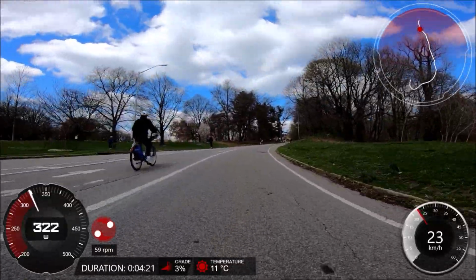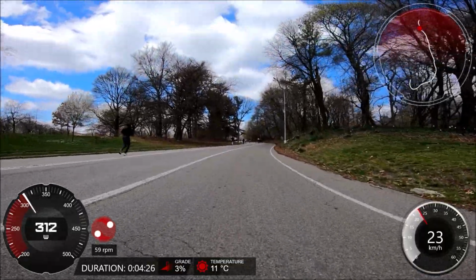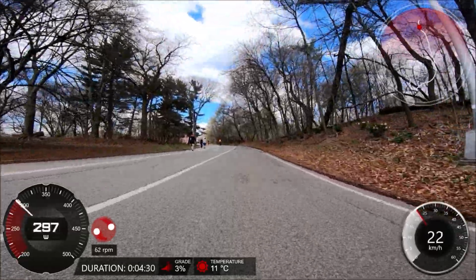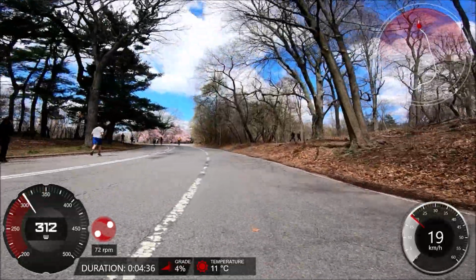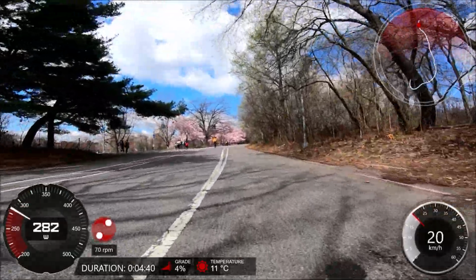And even though I can obviously hammer right now and go to the 400s and 500s, I'm thinking about my test that will start in about 10 minutes from now. I don't want to burn myself. I don't want to kill myself here on the uphill section. I want to put in a nice effort to open my legs, not more than that.